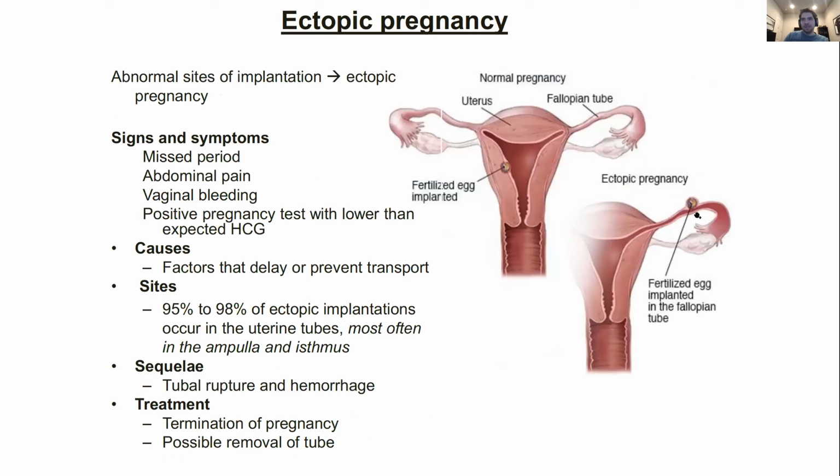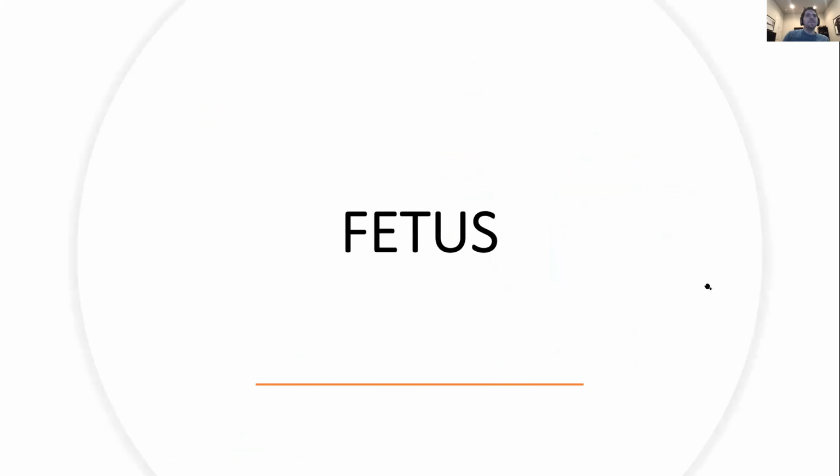Ectopic pregnancies, we talk about this. Remember, this is right about the ampulla. This is where ectopic pregnancies typically happen. Remember, pelvic inflammatory disease is one of those things that's testable that can cause it. We'll get to that in a second, never mind.